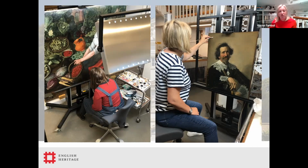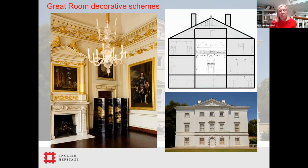the Great Room, which is the main room in Marble Hill House, if you know it. It's on the first floor. It's a double height room. You can see I've put a cross section up of the house, and the pale area in the middle is the sort of void that is the Great Room, and it's the room that looks out across the river.